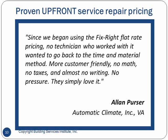One of the key things for profitability and growth in today's market is to arm your technicians with upfront pricing so that you can make a fair profit without alienating your consumer customer. Since we began using the fixed rate, flat rate pricing, no technician who worked with it wanted to go back to the time and material method. More consumer friendly, no math, no taxes, and almost no writing. No pressure. They simply love it. Alan Purser, Automatic Climate, Virginia.